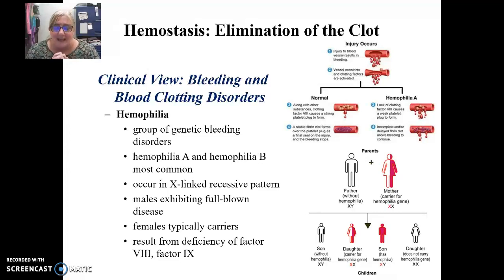So hemophilia is an X-linked recessive disorder. What that means is females tend to be carriers, but they tend to have one normal allele as well, so they won't show the disorder. Females are normally either heterozygous or they're homozygous dominant where they don't have the disorder. Males, on the other hand, if they are born from a mom that is heterozygous, they have a 50% chance of having the disorder.